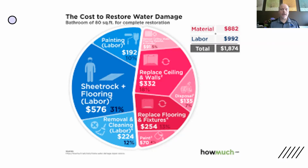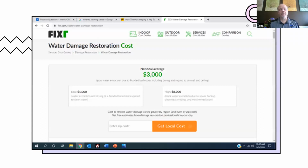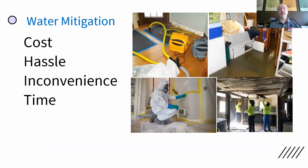Everyone had a horror story. Everyone had an issue of a $40, $50, $60,000 insurance claim because there was a leak behind the tub that they didn't see for several years, and it grew into mold and a chain reaction, and the worst case scenario happened for them. Again, the national average is about $3,000 based on this website that we found. And again, these statistics are a few years old, so add the inflated price of building materials right now, and it could probably double.